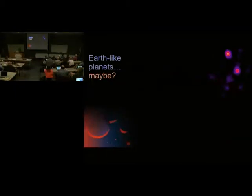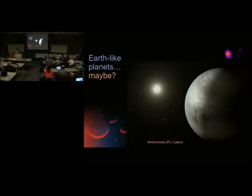Okay, so I said that the goal of Kepler was to find out how common planets like the Earth are. And unless you want an upper limit, then you need to find some planets like the Earth. Did we find any planets like the Earth? Maybe. This is Kepler 452b. It is orbiting a star like the Sun. Check. It's the right distance. It's got a period of about 380 days, which is very similar to our 365. So it's at the right temperature range.